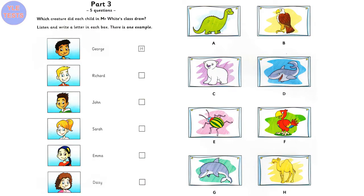Part three. Listen and look. There is one example. The children in Mr. White's class have just finished an art project about their favourite creatures. Which creature did each child draw?